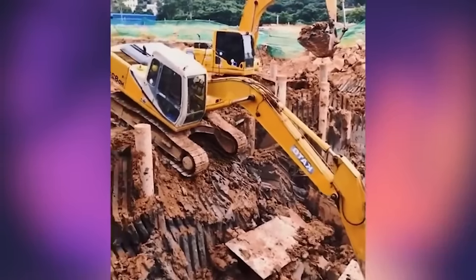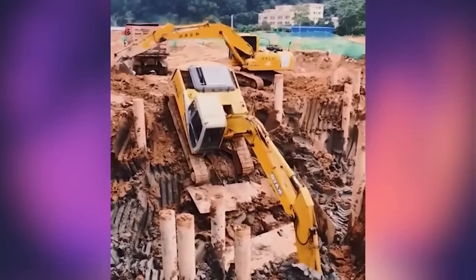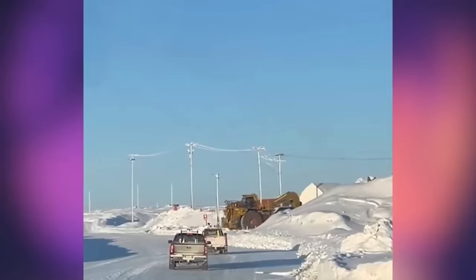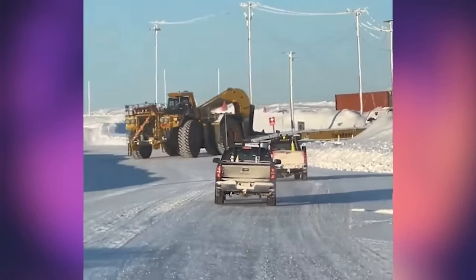And this operator decided to hold the machine with his boom, but the ground was too soft, and the boom sank into the ground. I think it's pretty creepy to encounter such a huge machine on the road sitting in your sedan.